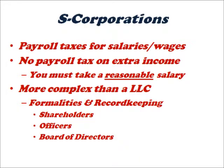The main drawback for an S corporation is the lack of easy operation. There are differences in formalities and record-keeping requirements. For example, you must have shareholders and stock, as well as a board of directors and officers.